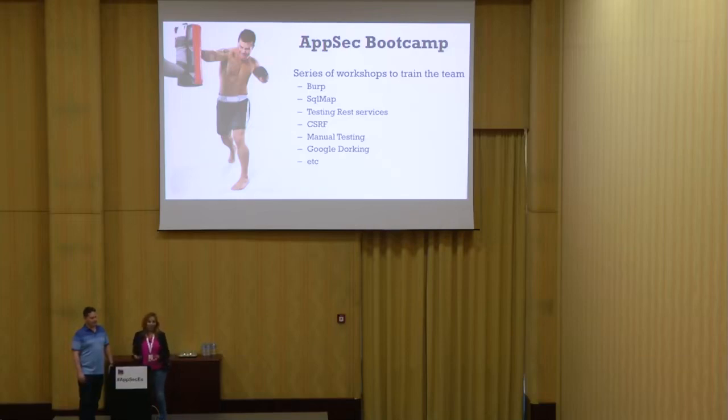Then we did another workshop on how to test SOAP: SOAP UI, proxy through Burp. Now I've got JSON REST APIs and a Postman collection, so I showed them how to do that. Google dorking, and how to find privilege escalation. I did a whole bunch of workshops, and this went on for months.